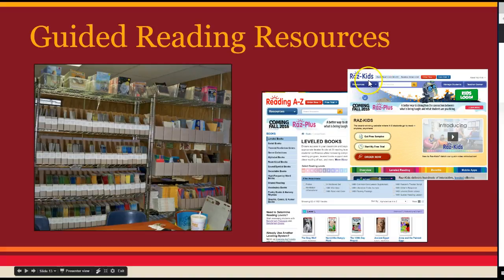That will be a fantastic workstation, because it will level put your kids in. You will put your kids in where they are at their independent reading level, and then they will have ebooks that will take them through, and they'll be able to take quizzes. Your academic coaches will be able to help you with that resource.